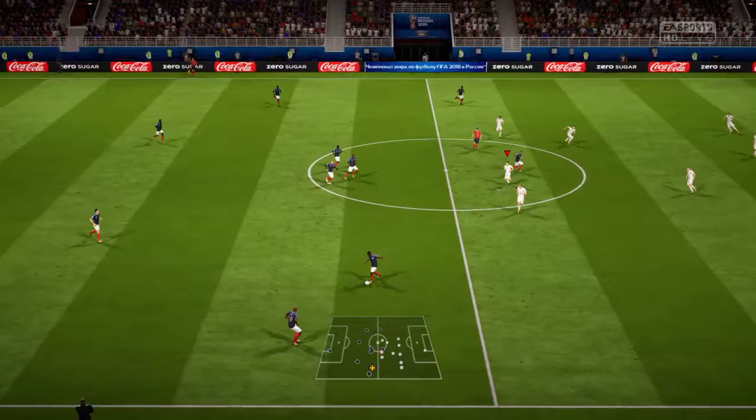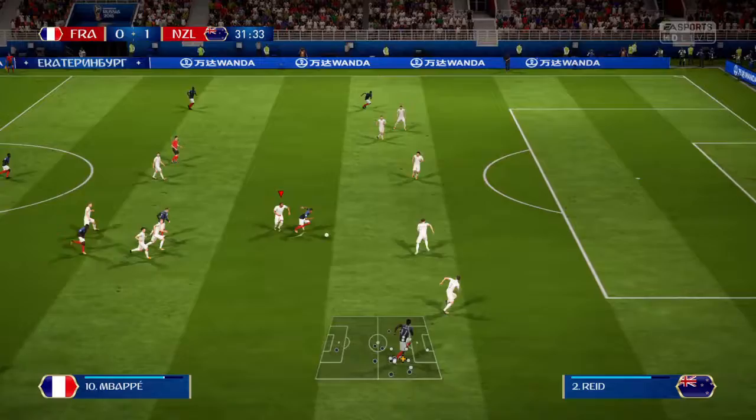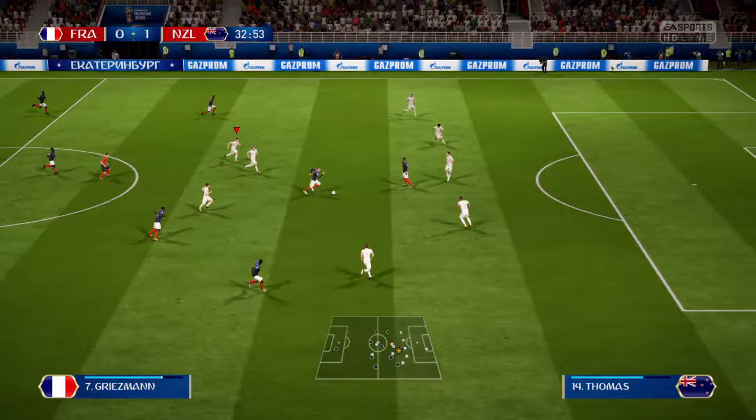Dembele. Samuel Umtiti. Griezmann. France working the ball cleverly into a really promising position. Found the force in that last attack. Somewhat a surprise to us all, really, that nothing happened at the end of it.